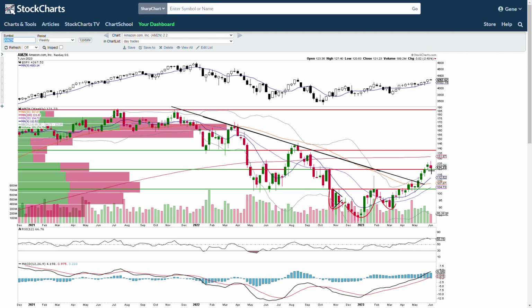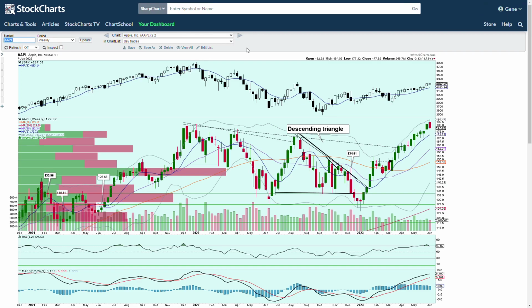Amazon weekly holding the support level, waiting for the moving average to catch up. That provided a very nice move up. Apple, this candle is dark cloud. That is a dark cloud cover on Apple's weekly. We do have a gap down here on the weekly, so we could see that get filled.